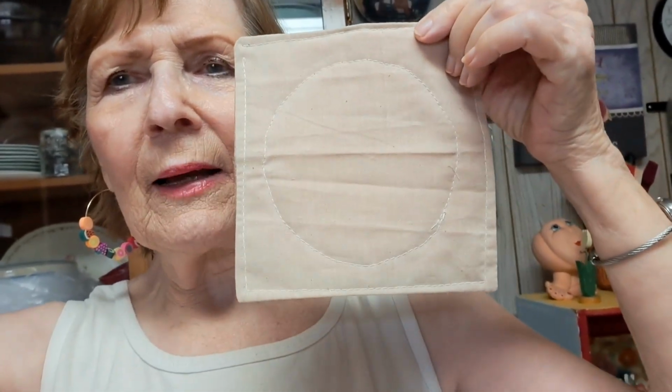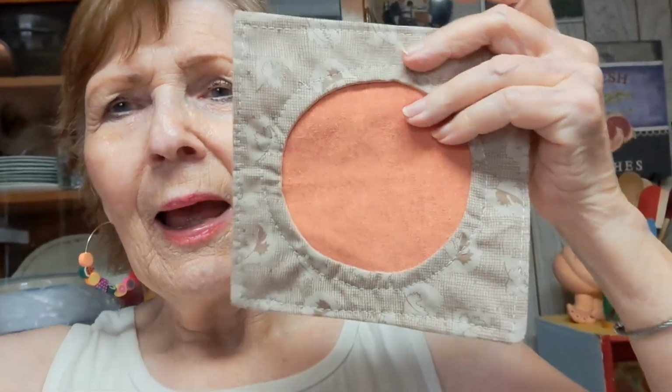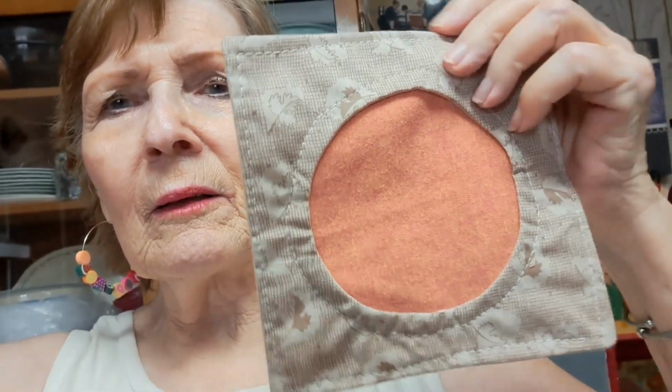I don't know what you'll call this. I think a rug mug or something. What I did, and I've never done one like this. See how the circle is? There was the back side. And you can set your coffee on there, and while the ice is melting and getting your table wet, it'll go into this.